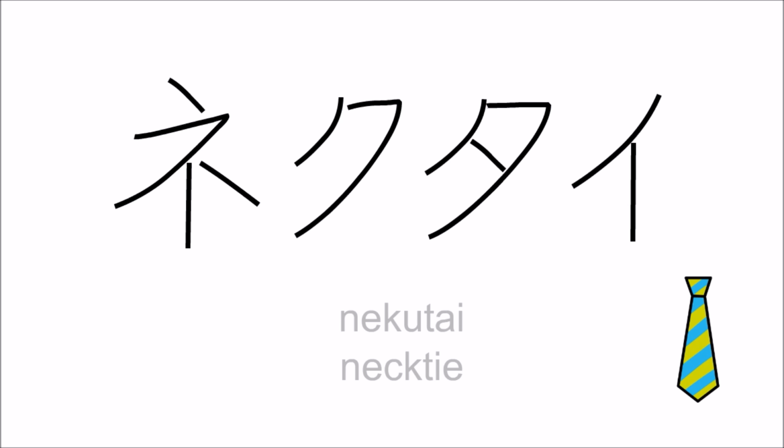Our new word is this. I think this one does sound like the English one, but in English, you often just use the last two letters. Can you guess? Here's the hint. It's necktie, necktie. In Japanese, you can't just say tie. You need the neck bit, necktie.